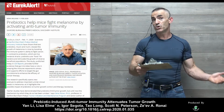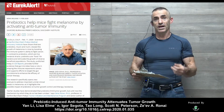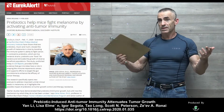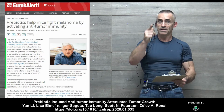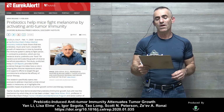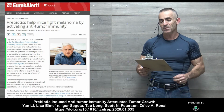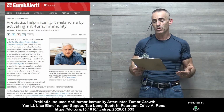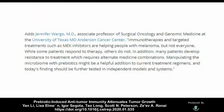So, in the future, maybe seeing inulin added to the food of those going through cancer treatments in order to overcome cancer's resistance to certain types of medications. But, in the future, to proceed, the research opens new avenues to address important unmet clinical needs in melanoma as it highlights the possible impact of prebiotics on tumor growth control and therapy resistance. We'll move ahead a little bit.